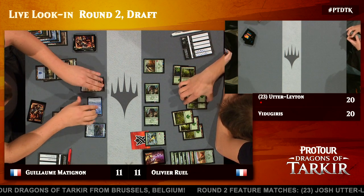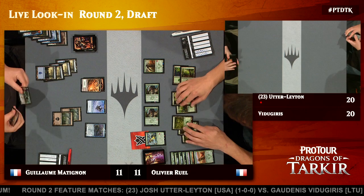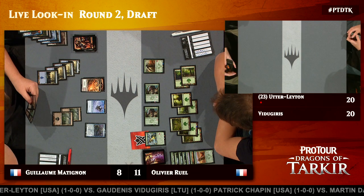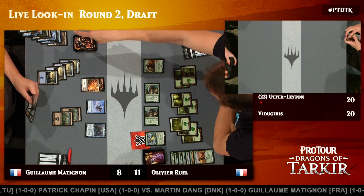Whereas Guillaume Matignon is playing the classic blue-black exploit archetype here. Once again, playing the same deck as Guillaume Wafatapa. That's right, we saw him last round. We've got enemy colors facing off here. That's a Frontier Siege in play. Looks to be a couple of Dragon Scale Bears.